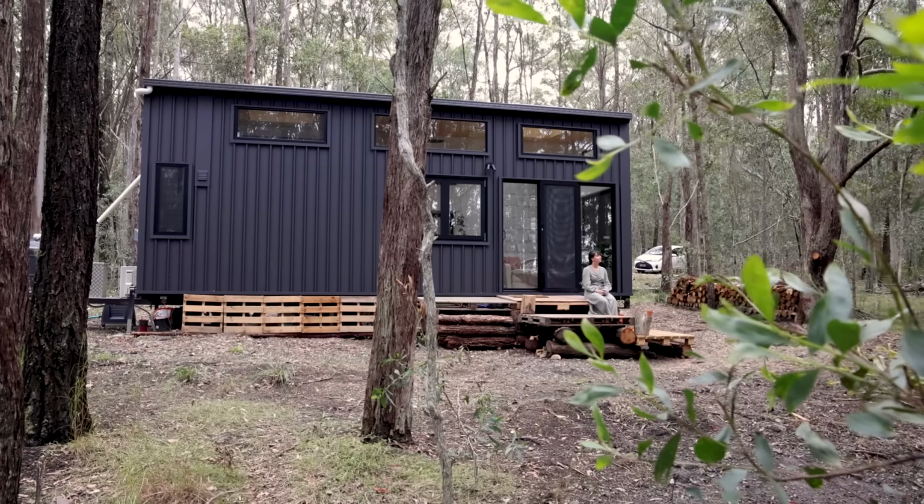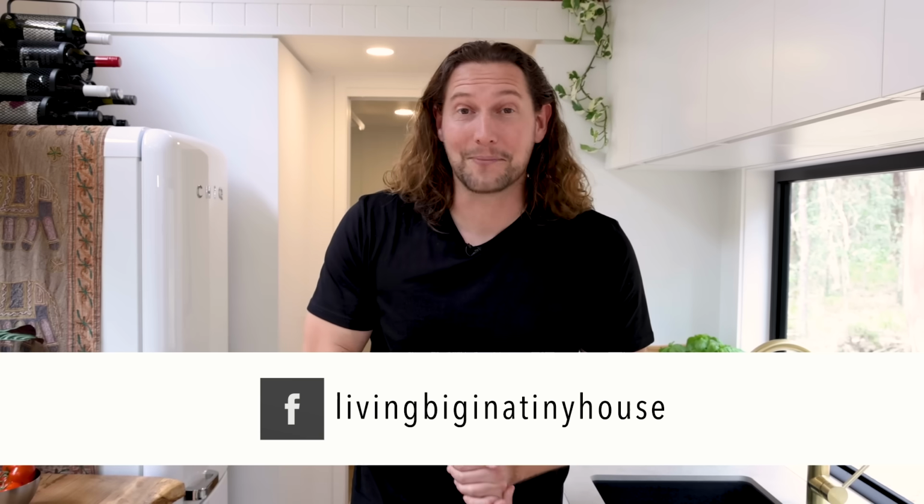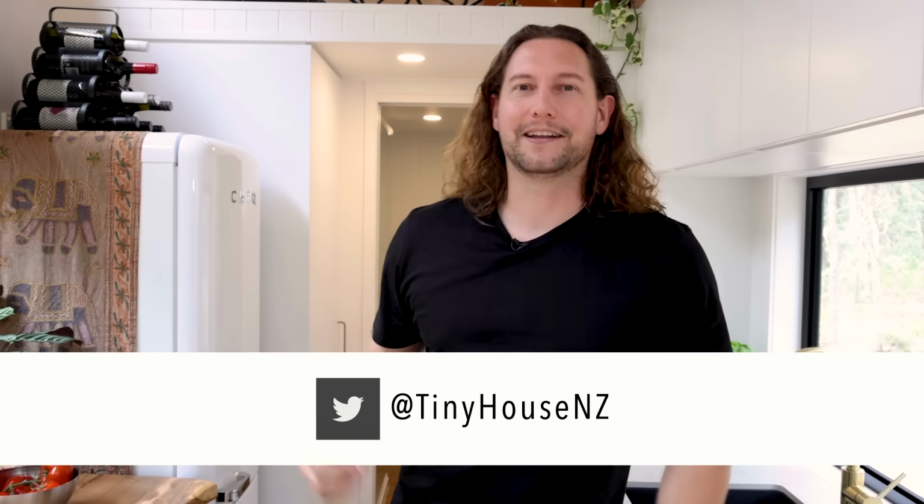Absolutely my pleasure. Stepping into this tiny house, you know you're somewhere special. What Jess has created here is nothing short of, well, just like she described it, magical. This is such a beautiful and comfortable home, and the way that it is so incredibly connected to the beautiful outdoors really just makes this an incredible place to be.